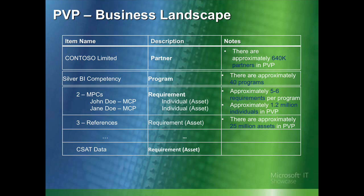Each of those programs has about 6 requirements per program, to make sure that they're well positioned to meet partner needs. Each of those programs also has individuals that are associated to the companies, such as Microsoft Certified Professionals, that again help them meet those requirements. And they have other assets like references, customer satisfaction data, things like that that we have to keep track of. There's about 25 million of that.